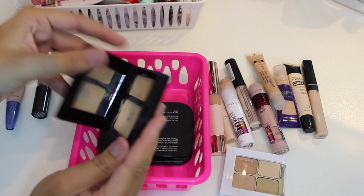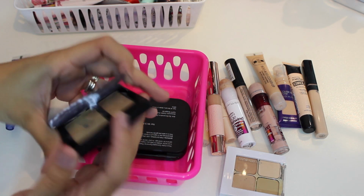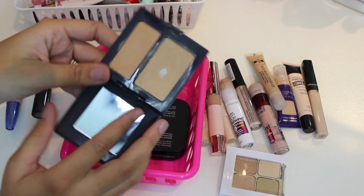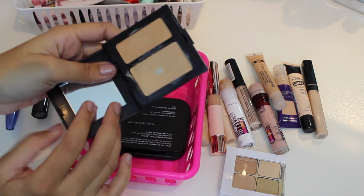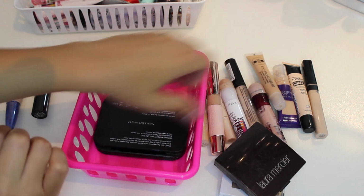And then I have my Laura Mercier concealer, and this one is in SC3, which I love. This concealer is amazing. As you can tell, I've already somewhat hit pan, so I am going to keep this one because I do want to use this product up because it is expensive, so I just want to make sure I get full use of it.